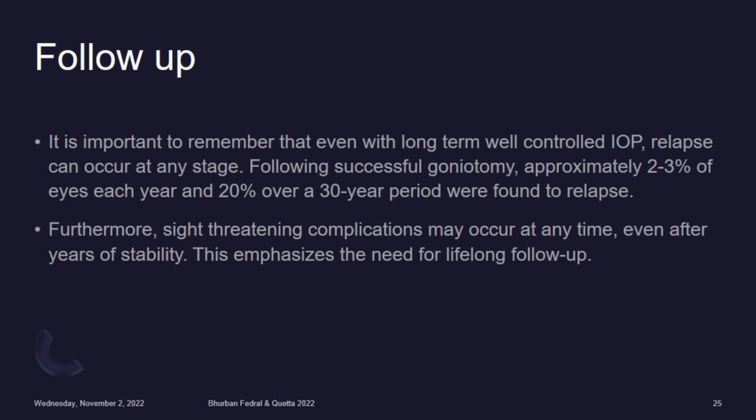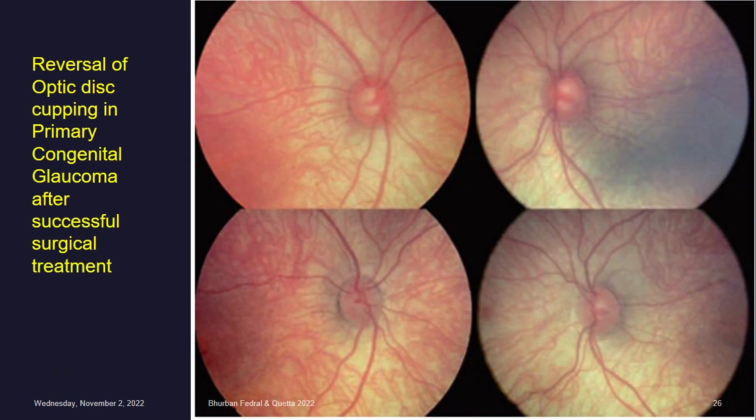Another important thing is the follow-up. It is important to remember that even with long-term well-controlled IOP, relapse can occur at any stage. Following successful goniotomy, approximately 2 to 3% of eyes each year, and 20% over a 30-year period, were found to relapse. Furthermore, sight-threatening complications may occur at any time, even after years of stability. This emphasizes the need for lifelong follow-up.